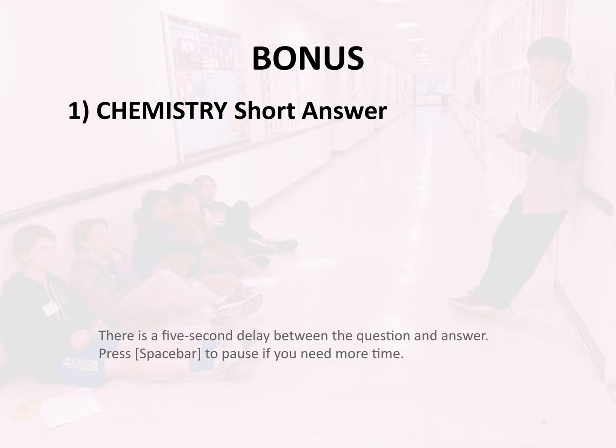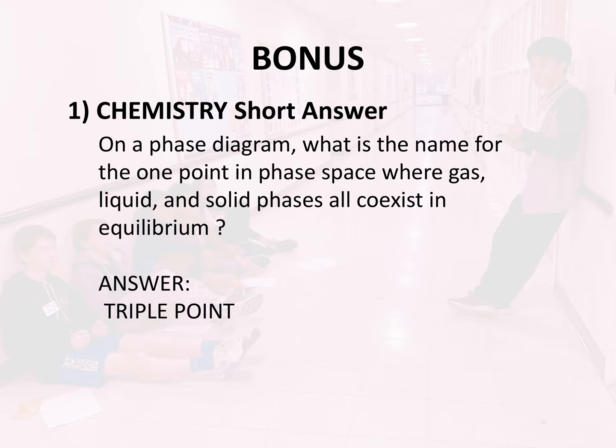Bonus 1. Chemistry. Short answer. On a phase diagram, what is the name for the one point in phase space where gas, liquid, and solid phases all coexist in equilibrium? Answer. Triple point.